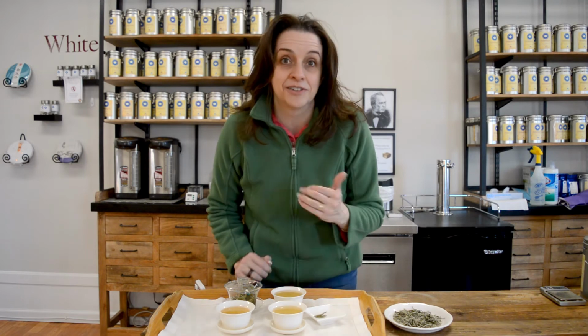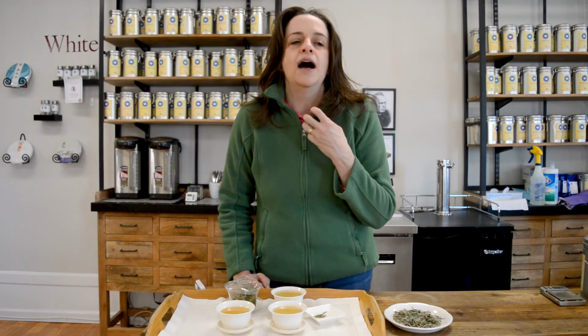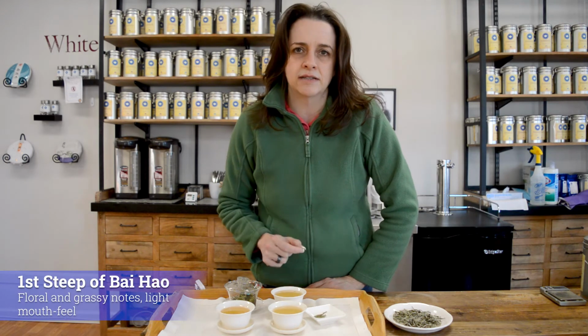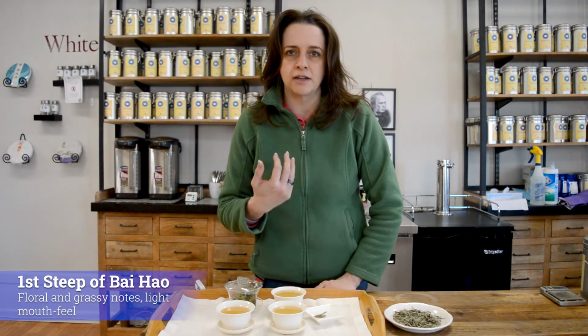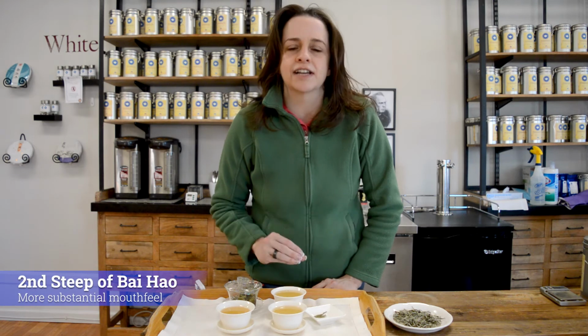So I've got on the tray here 3 brews. The reason I do that is your first steep of Bai Hao is going to be very light, and for an American palate, it's going to feel in your mouth a lot like water. This is a tea you want to sit and pay attention to, because what you're looking for are those floral and grassy notes you're going to get in the fragrance as you swallow. You're not going to get a mouthfeel that's going to help you kind of determine flavor. So you've got to pay attention while you drink. This is not a mindless cup of tea to drink while you're at the computer screen. The second steep is going to be thicker and heavier.